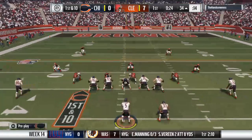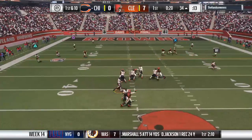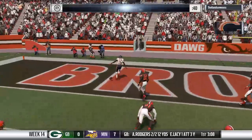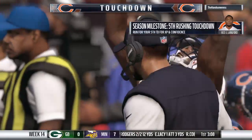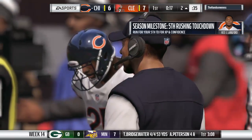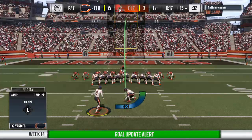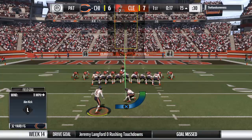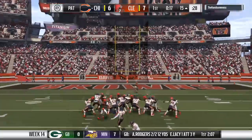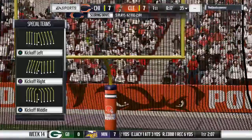Here we go now! 3-19! To throw, McCarron, finding time. Touchdown, Chicago! Their big-bodied receiver, his first NFL reception goes for 6. And the Bears are an extra point away from tying the football game. It's good, and we're all tied at 7 apiece.